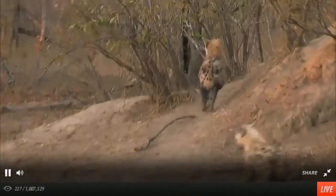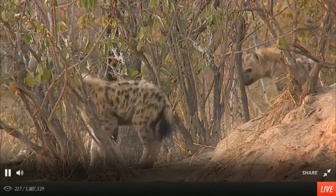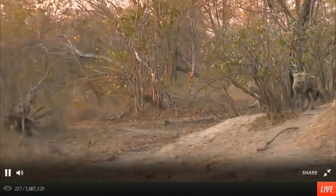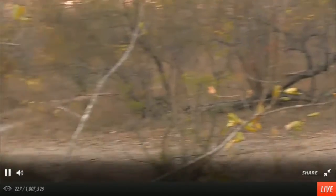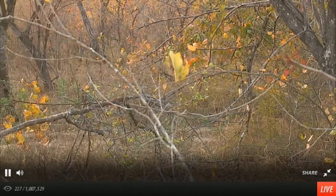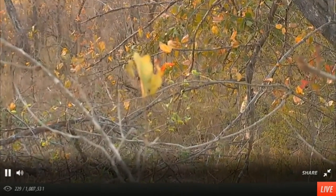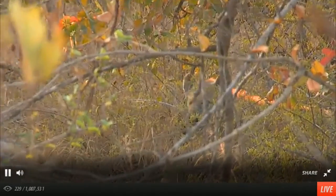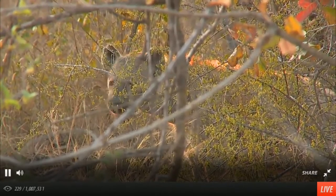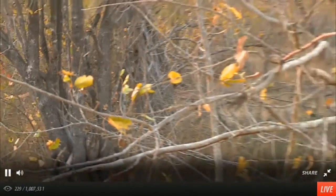Look at this. The adult has sensed something coming up, and you'll notice that the first thing the youngsters do is run for the burrow. Obviously, they're not too concerned. So, look at that.